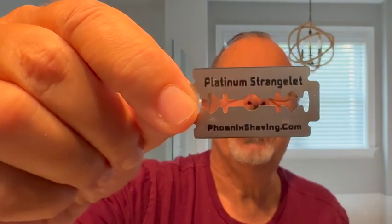We're going to use a Strangelet blade on its first use. So let's open up that beautifully double wrapped package. Here is your outer wrapper, and your inner wrapper is right here. I love these double wrapped blades, and you don't get that waxy adhesive that holds the paper to the blade like you see in other blades. And here it is. Platinum Strangelet. All set, ready to go.